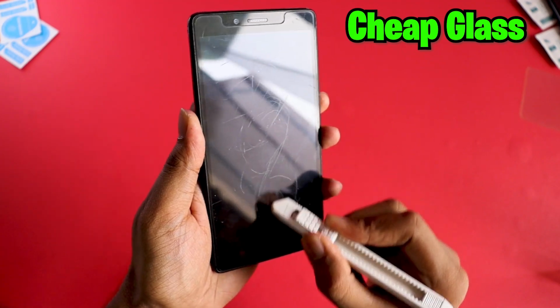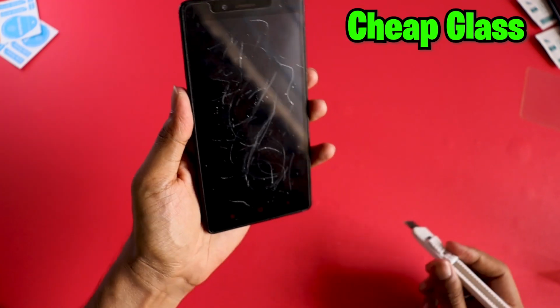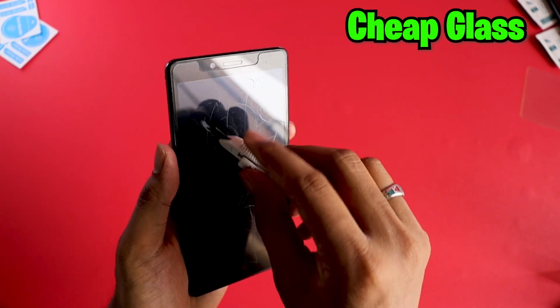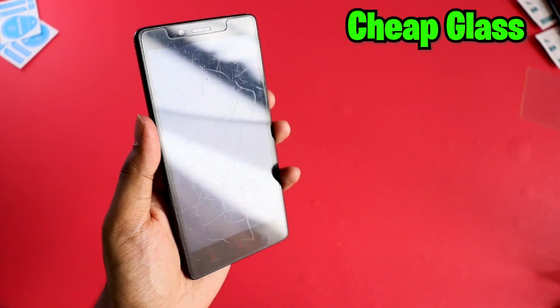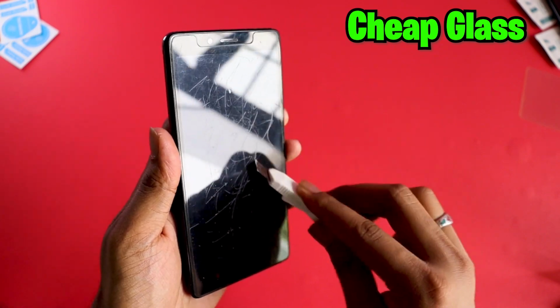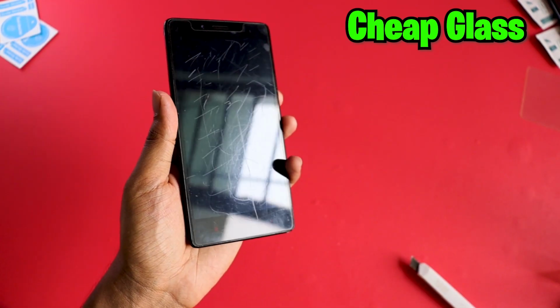As you all can see, it's giving me similar results to that of a normal plastic screen guard, and this is the result in front of you. Now this tempered glass, I specifically remember when I was applying it, the packet said 9H hardness and scratch resistant, that it's going to resist all these scratches and not get scratched. But we can see pretty much this tempered glass also fails my scratch test.